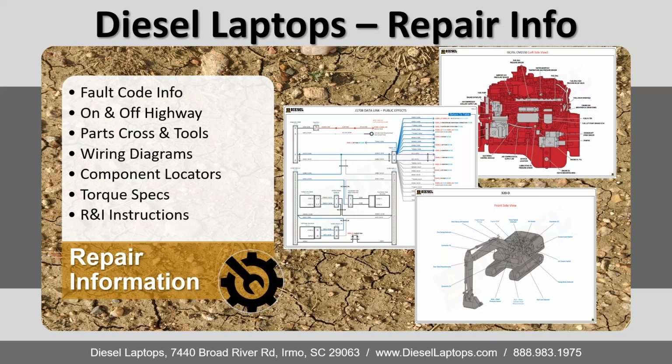So we spend a tremendous amount of time, money, and resources every month developing repair information. So there's some samples there of what you get. No matter what tool you buy from us on these upper end tools, you get this stuff.